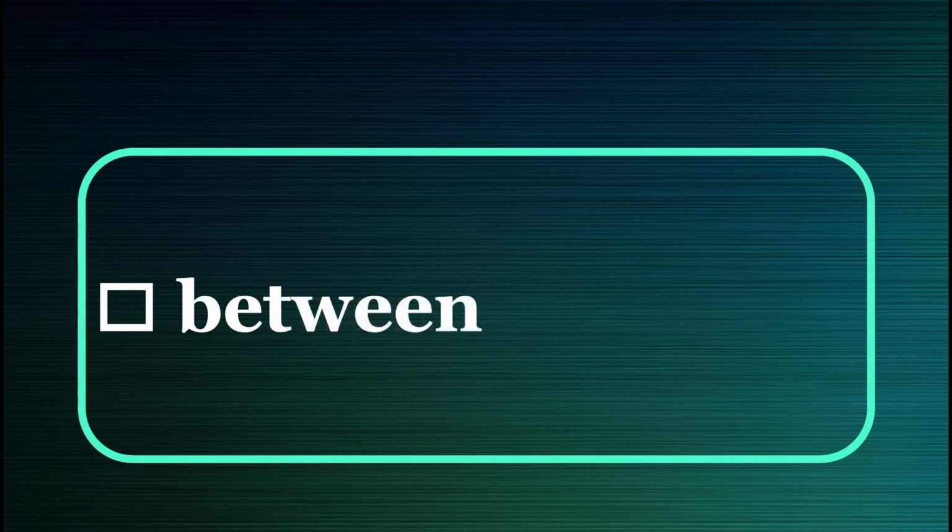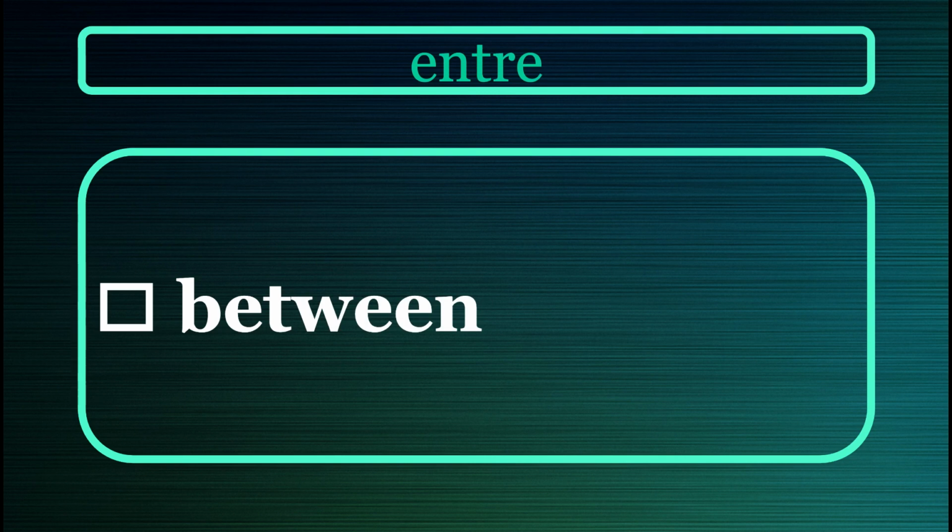Okay, so between is our in between two things, and that is entre. Entre, between. So you could say il est entre les produits congelés et la fromagerie. So it could be in between the cheese shop and the frozen food products, or something like that. You could say it's in between two different things. Entre, to say in between. Okay, I say it, you say it. Entre.